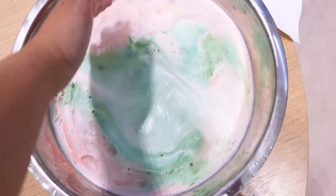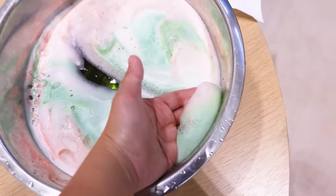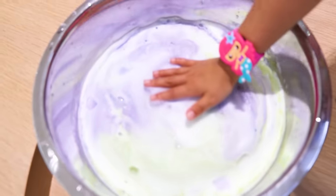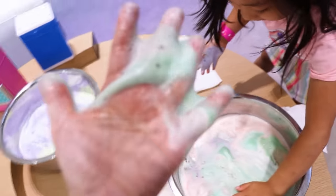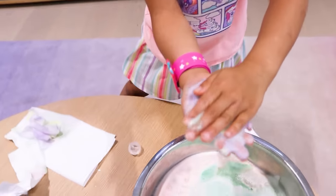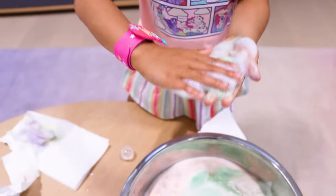Okay, so this is what's left over. Mommy has to clean it up, but I just want to touch it because it looks so cool. Look at the foam. Does it feel good? Yeah. I want to try mine now. Warm hands. I want to mix it up. Okay, guys, we're gonna clean up and be right back.